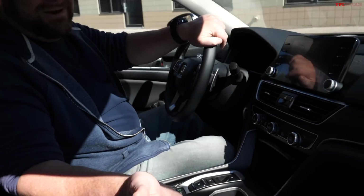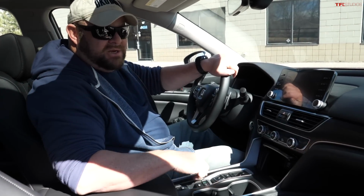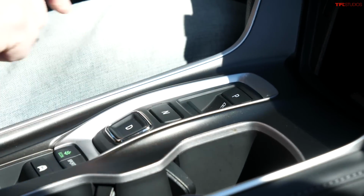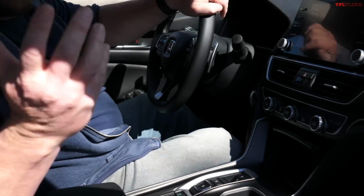However, we're not talking about a performance vehicle, right? So, it's easy enough to hit the buttons and do what you need to do to get going. Have to remember that if you want to go in reverse, you've got to pull this down. Now, let me show you the best party trick of this car when it comes to passenger comfort.